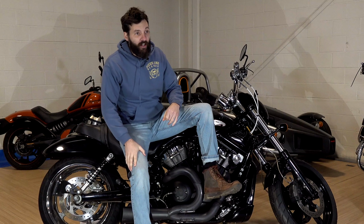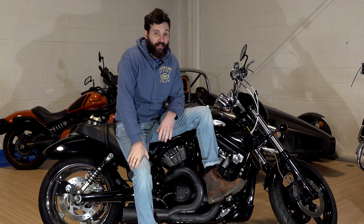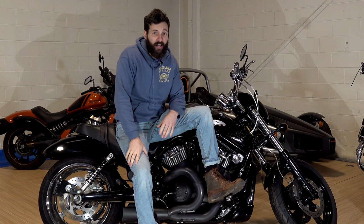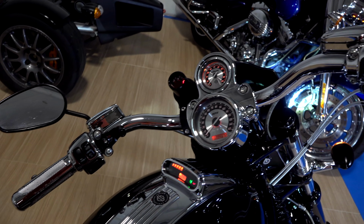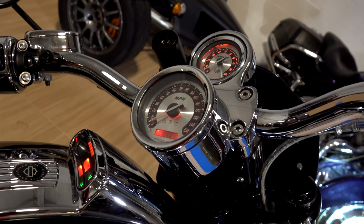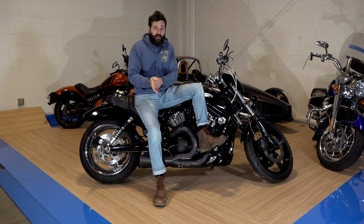Now I know what you're thinking. You're thinking $10,000 more just for the CVO badge and for the other modifications. First of all, they put a lot of stuff into it. For you to make those changes yourself, for you to put the bigger engine and all the changes that they've done to it, would cost you well over $20,000 to do that stuff.